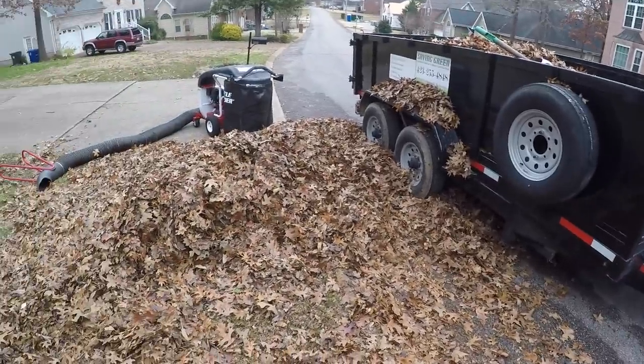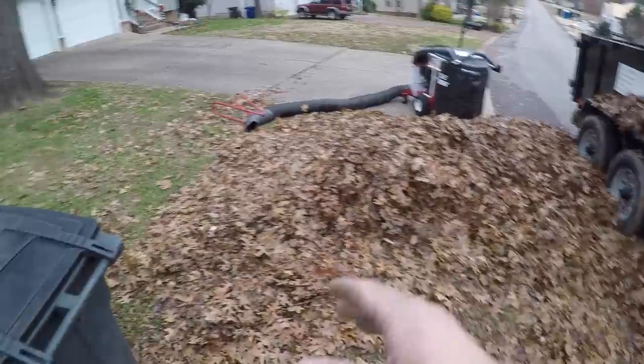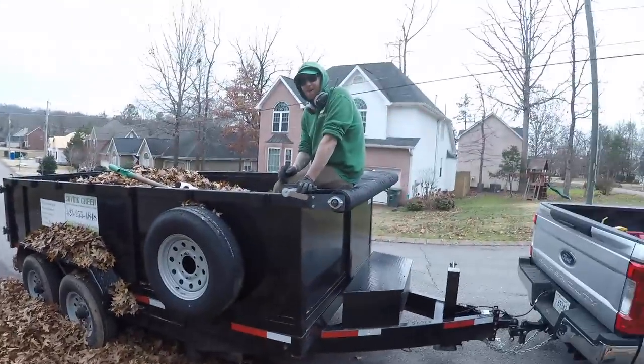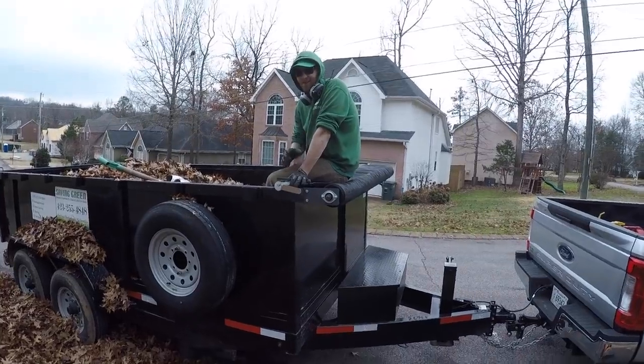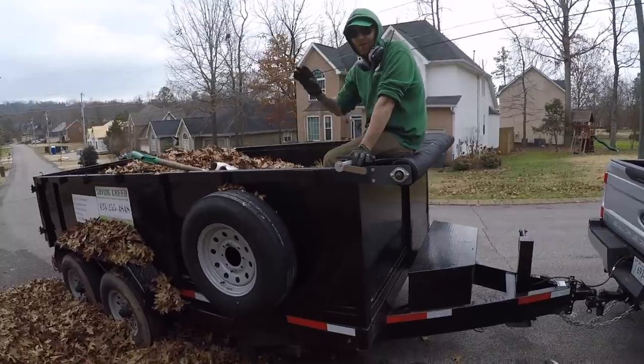Well, I was waiting for you because we're going to go ahead and use the vacuum because a lot of them are wet. And what we're going to do is instead of using the trash can, when the vacuum fills up, we'll just lift the bag in here. I never said that shoveling it was going to be easier. I said it was going to be faster because we're not double handling the material.